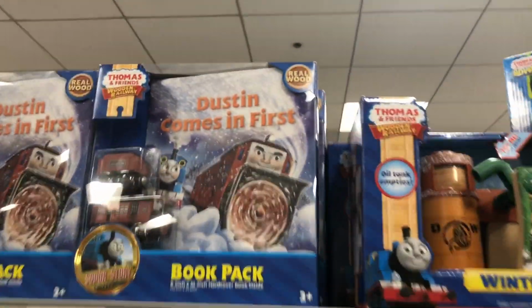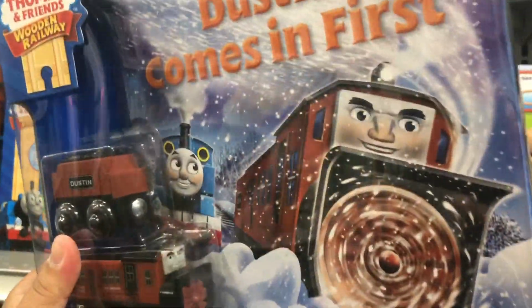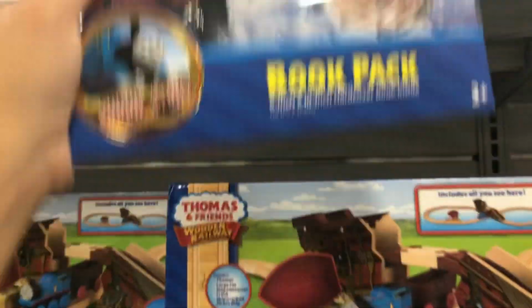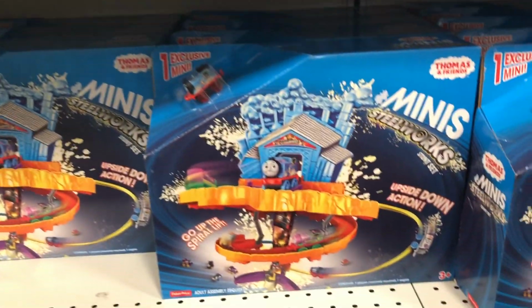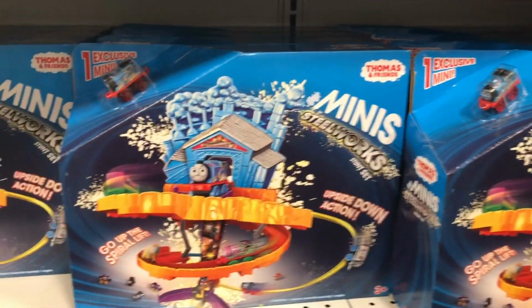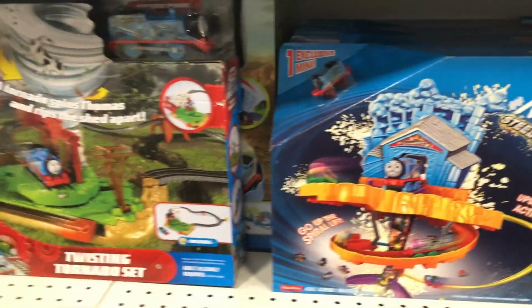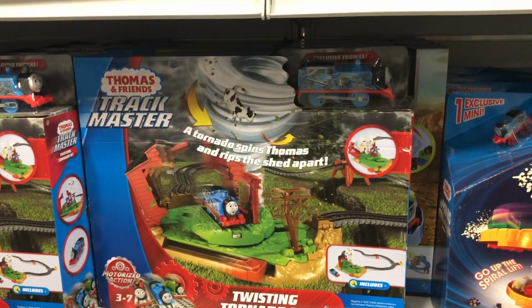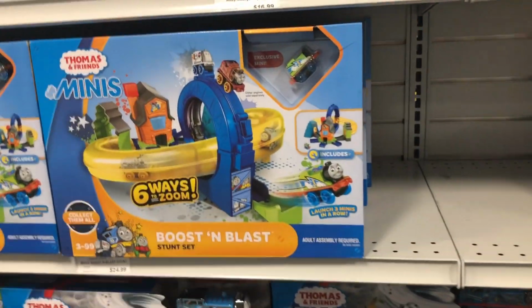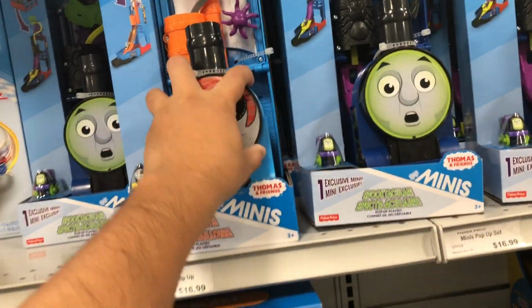That's a cool one, a book pack. Dustin Comes First, so it's a book with some trains. So you got the Mini Steelworks, one of the, I guess this is a newer playset for the Thomas Minis, a Steelworks one. You know, a lot of them are kind of similar. Twisting Tornado set. Here's another one, Boost and Bust. We have this one.